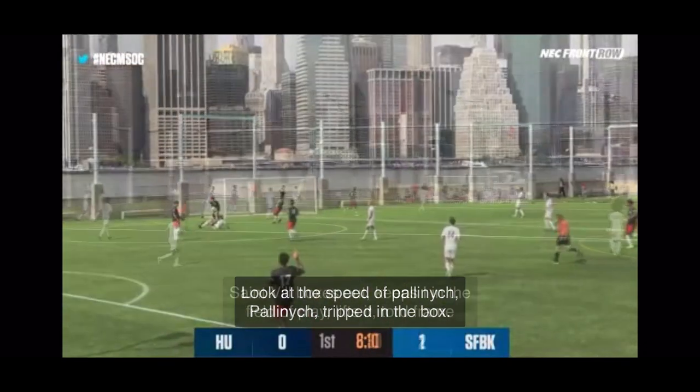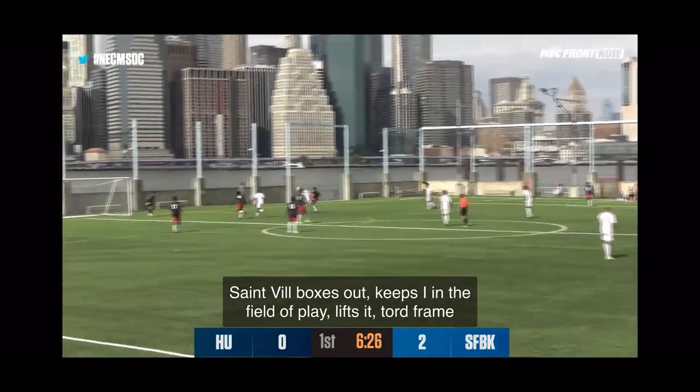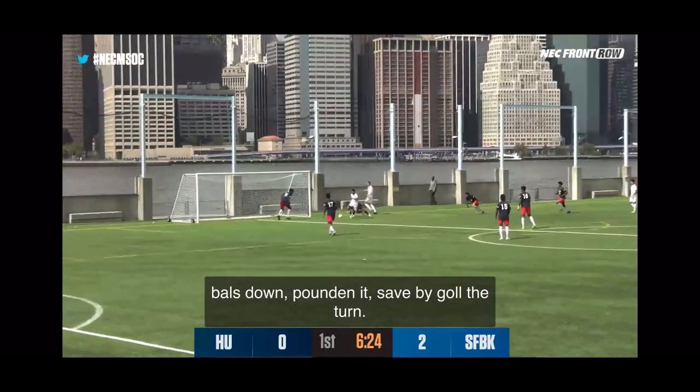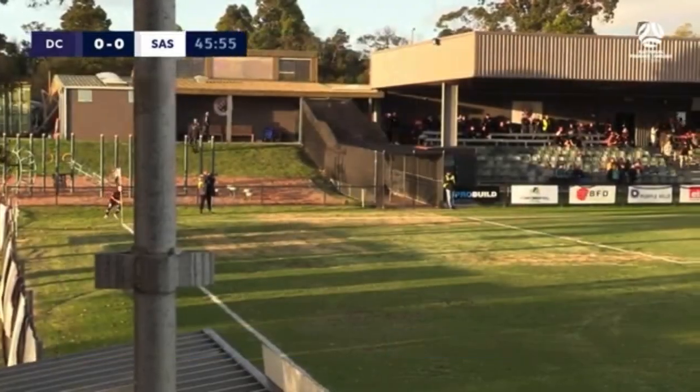Palinic tripped in the box. Out. Field of play. Toward frame. Ball's down. Palinic saved by Goel. The turn. Shot. Another one.